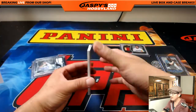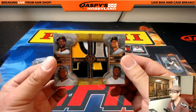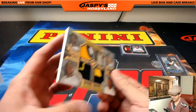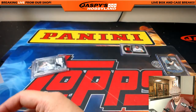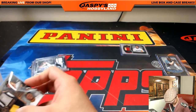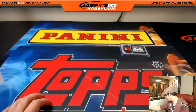And last but not least, the Corey Seager base card reveals a nice quad relic for the Pirates. Andrew McCutchen, Gerrit Cole, Starling Marte, Gregory Polanco. And that's 60 out of 75. Nice quad relic for the Pirates going out to Sky. And there you go, ladies and gentlemen. That was your break.